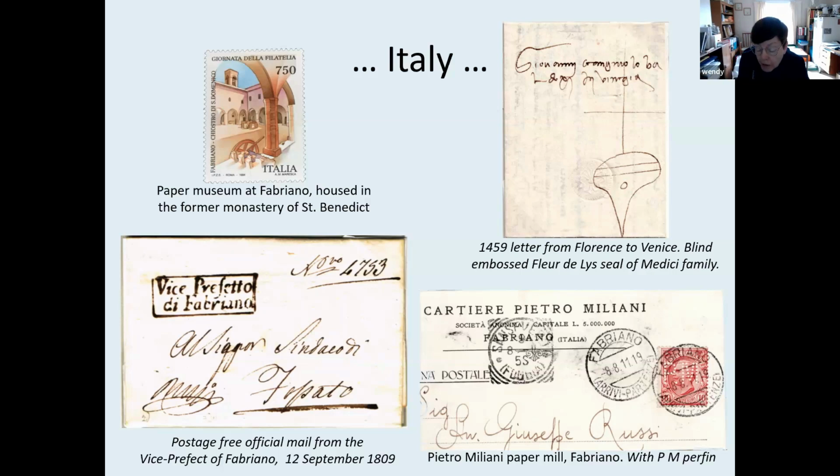Inventions get developed when there's a need for them. One of the earliest demands for a cheap writing material was record keeping, so it's not surprising that Italy was an early adopter of paper.